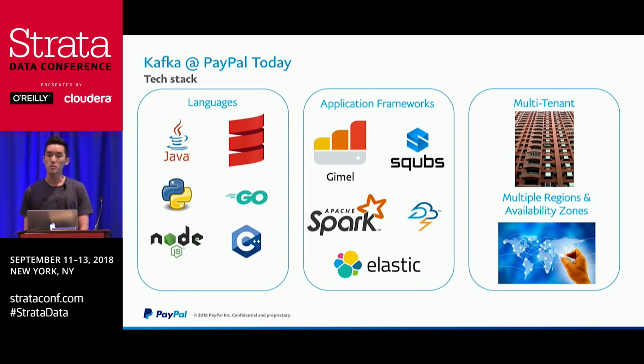Our Kafka clusters are also multi-tenant, which means each cluster is generic in the sense that there are multiple use cases in a single cluster. And our ecosystem is distributed across multiple regions and different availability zones.